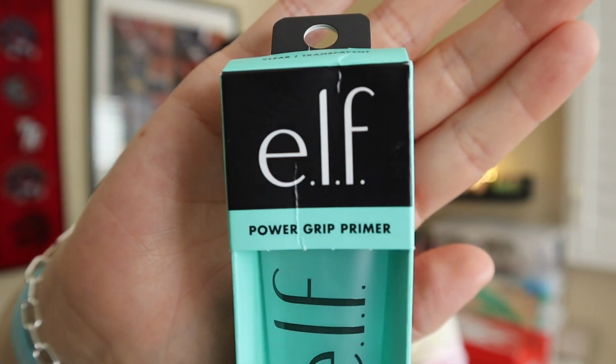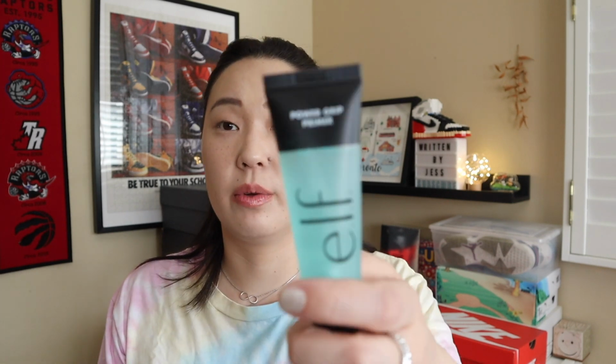The next thing that I have is the e.l.f. Power Grip Primer. So this you've probably been hearing about. If you know anything about makeup, then you know that it's been compared to the Milk Hydro Grip. I've only used the Milk Hydro Grip in a sample from Sephora, and I just find that this is a little bit better and way more affordable. I also use this on a daily. I either use this or the Selena Gomez Illuminating Primer because I just feel that it makes my skin radiate a little bit better, in my opinion. But this one will really stick to the makeup that you're using. I love the color as well, and it just works. So that's the second thing, the Power Grip Primer.